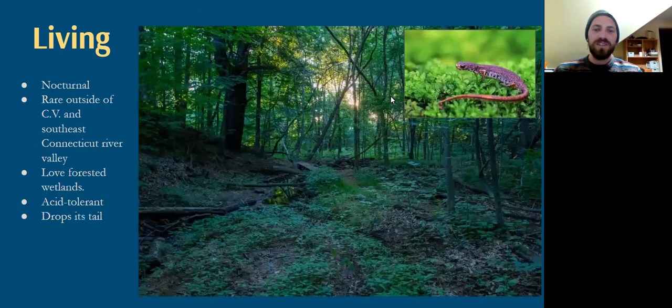The last one I'll kind of breeze through because there's not a ton in your region, but there are some in your region. The four-toed salamander. These are our tiniest salamanders, and they really love forested wetlands. They're a little more acid tolerant, not like pollution acid, but they're more tolerant of naturally occurring acidic soils. So they're more likely to live in mixed hardwoods that have some more acidic soil, or soil that has been made more acidic through conifers.